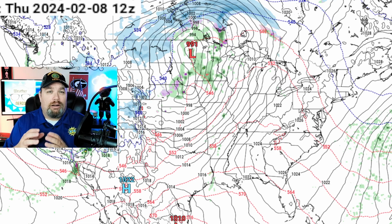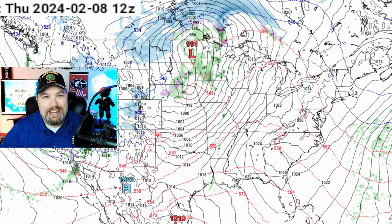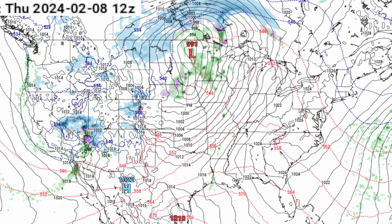So we're going to begin our look at this data starting on Thursday morning, and we're going to take you right into the end of next week as we look at where the precipitation is expected to fall. Let me get out of the way, as what we're seeing right now is three little systems we're kind of watching.